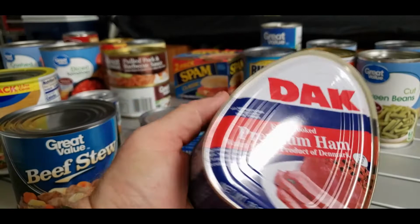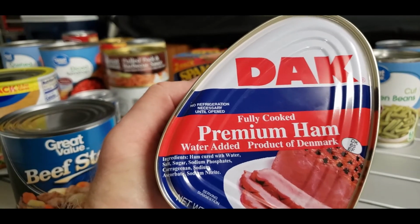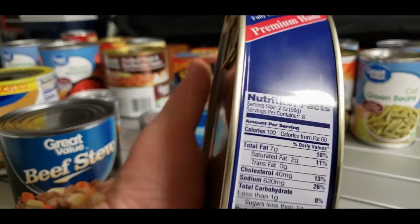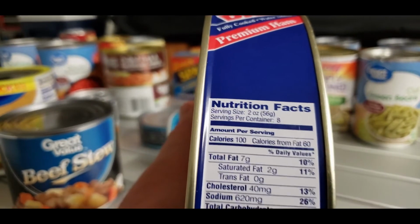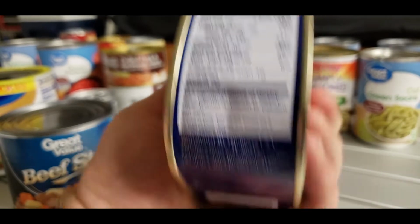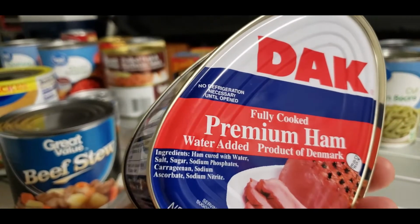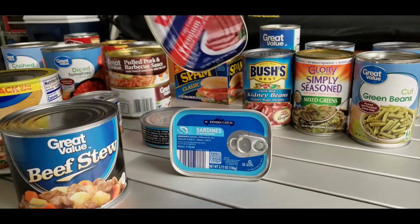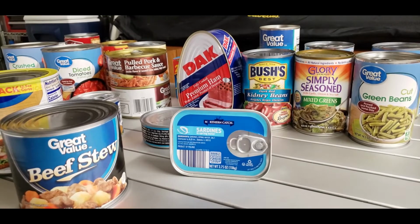So, you want to go out and look for some really good stuff. I showed you this before, but we're going to talk about calories. That's the only thing I'm concerned about. Look at the calories. There's 100 calories, there's 8 servings in this. So there's 800 calories in this one little ham. That's pretty good.